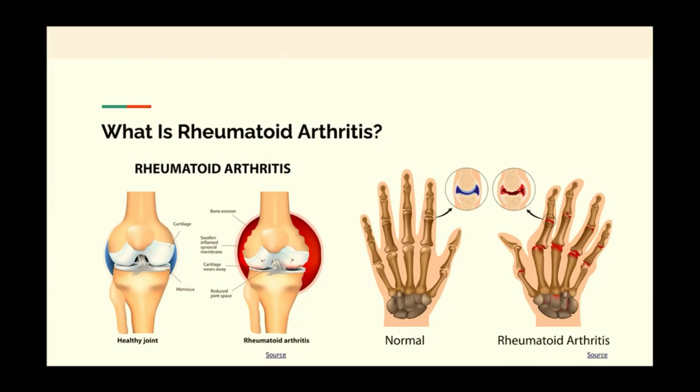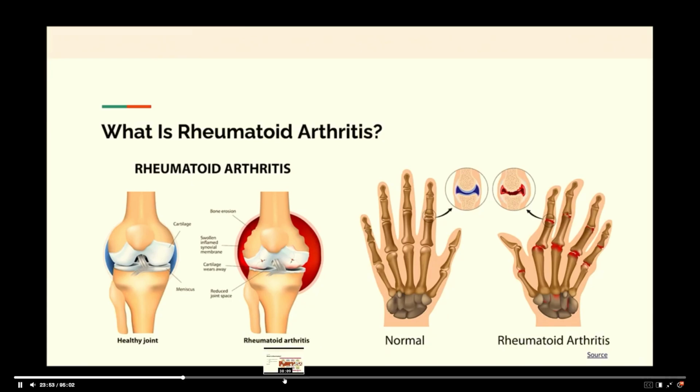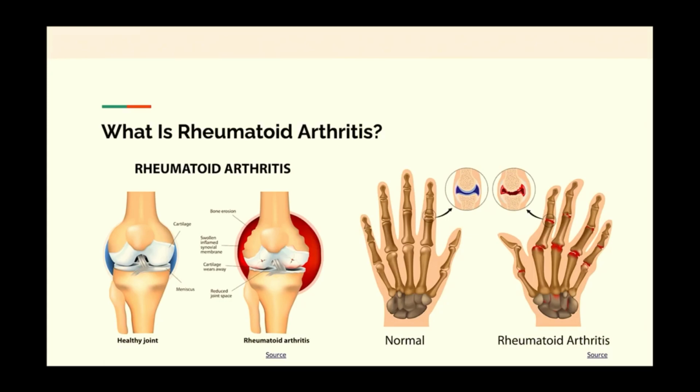Rheumatoid arthritis is an autoimmune disorder characterized by rapid inflammation that deteriorates the bone structure, specifically in the synovial membrane, which encapsulates the cartilage and provides lubrication for the cartilage. When that becomes inflamed, you have bone erosion, which can lead to deformity of the joints, as seen in the hands right here.